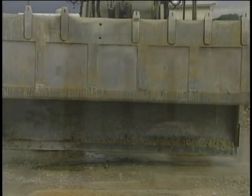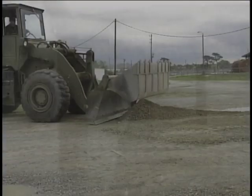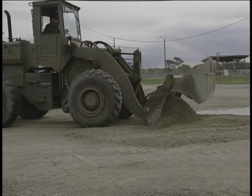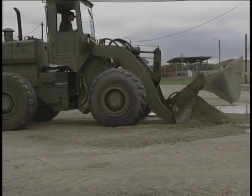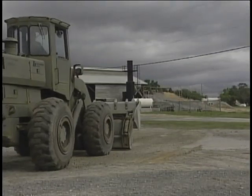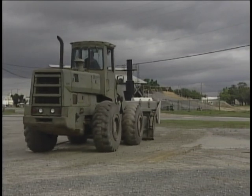Raise the bucket and return for additional material. Make as many passes as necessary to level the material and fill the low spots. You may have to change your front-end loader travel directions in order to fill all the low areas and level all the material.